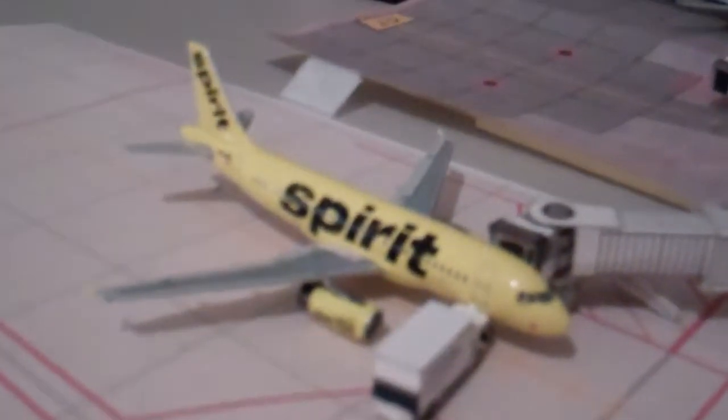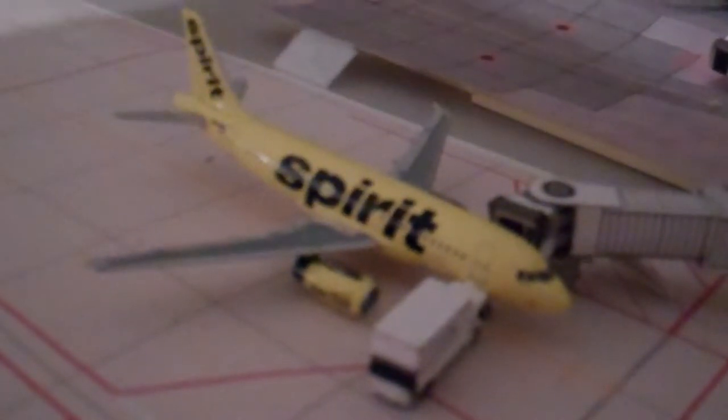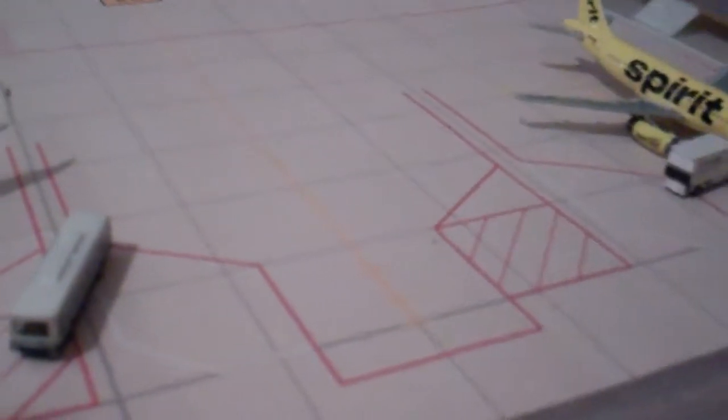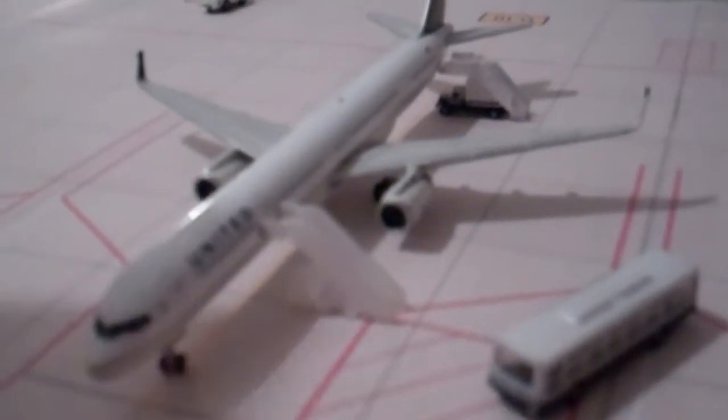And then we're moving over to our D Concourse, starting with the Spirit A319. I know it's coming up really pale on the camera, but the Spirit A319 is getting catered and servicing for Houston Intercontinental. Empty United gate here, United hardstand gate, and then we have a United 757-300 getting two air stairs. It is boarding for Newark.